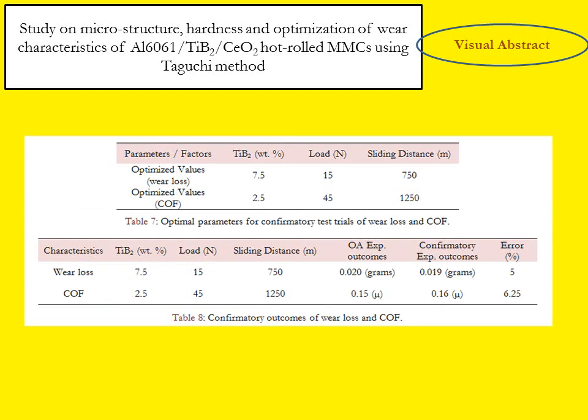Table 7 shows the optimal process parameters for the confirmatory test trials of wear loss and COF for the developed hybrid metal matrix composites. Table 8 shows the confirmatory outcomes for the wear loss and COF of the developed hybrid metal matrix composites.